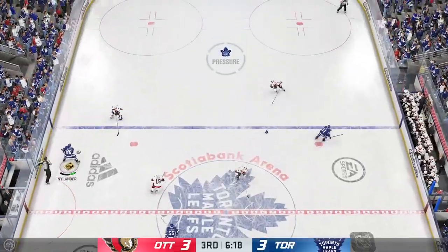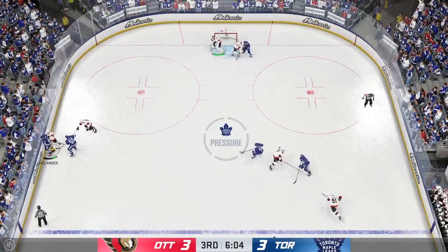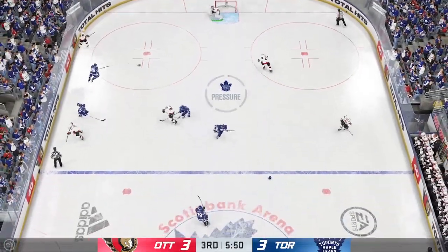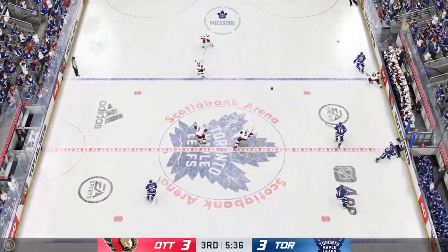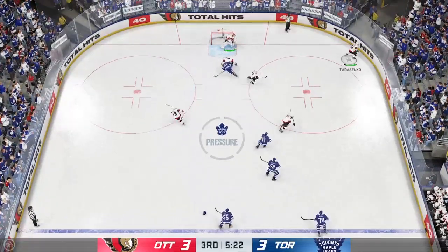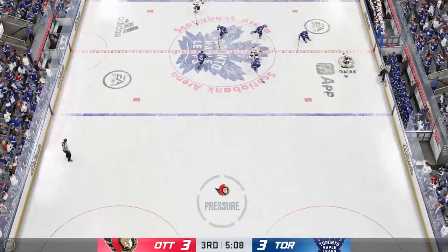Takes the pass as he banks it off the wall. And that's knocked away by Chychrun. Good battle along the boards for the puck. Ottawa's got a hold of it along the wall. Through the neutral zone, moving the puck along the side. The Leafs have it in the offensive end. Ottawa's got control of it now from their own end. Directs it on over to Tkachuk.